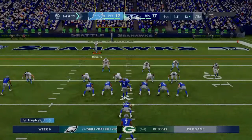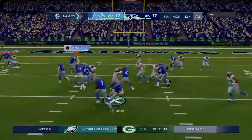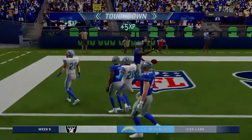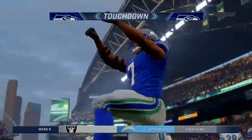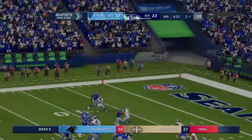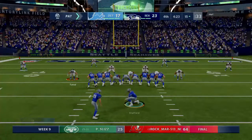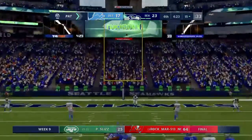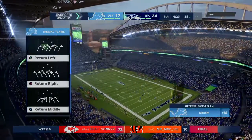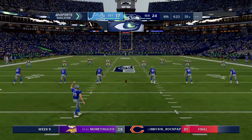From down at the 12, it's 1st and 10. Going to give this time to the tailback. And he is in for the Seattle touchdown. A great play there with his 3rd touchdown of the game, number 7 on the year. And the Seahawks have taken the lead. And they will take a 7-point lead now. Makes the score Seahawks 24, Lions 17.